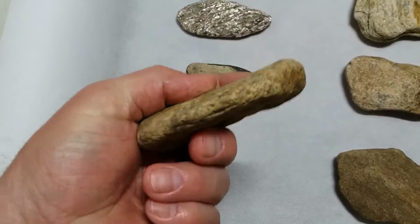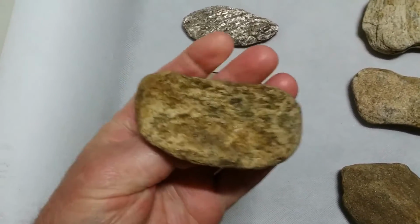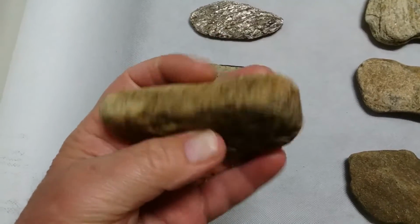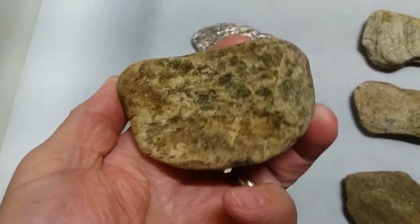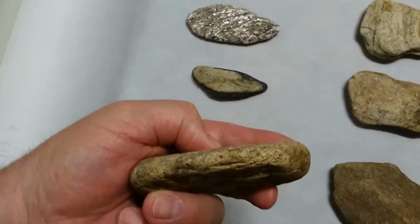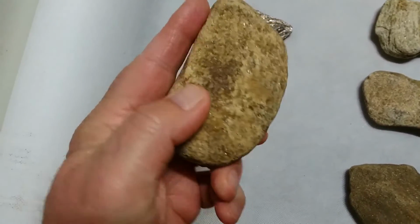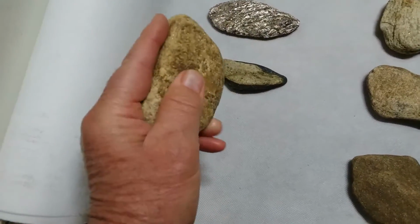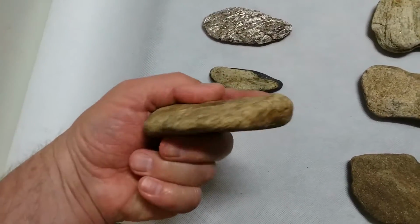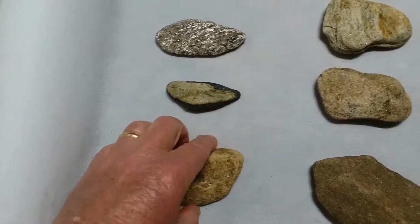This was a chopping stone that was in the video the other day that I picked up out of the creek. Fairly crude, not a whole lot of polishing on it, but a good bit of pecking. That's the blade side right there, and up here on this thicker edge is where your finger would lie. So they would hold it like that and chop with it, chopping up grains and dried beans, nuts, and things like that with it.